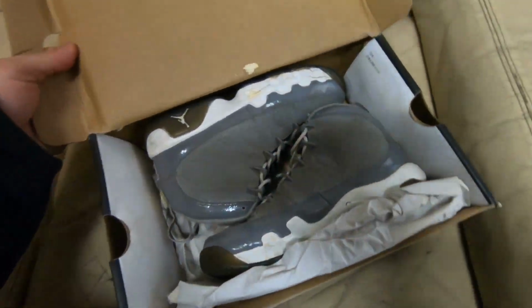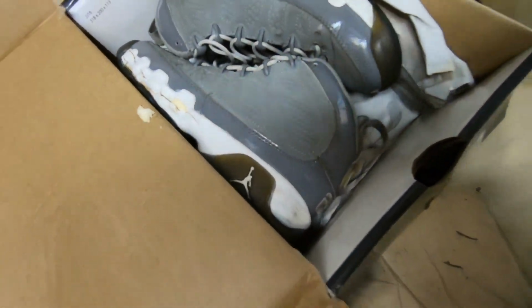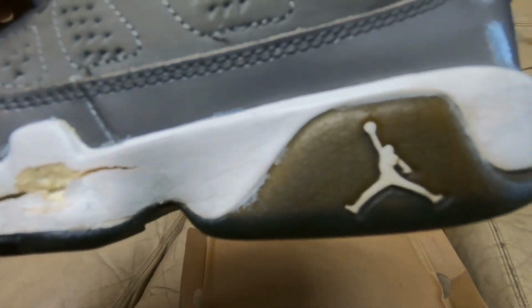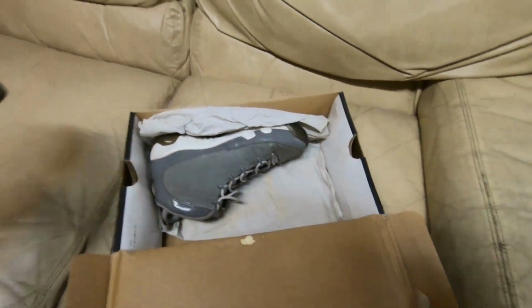All right, here we go. It's a pair of Jordans. I wanted to show these because they have a cracked midsole on them. It's cracked pretty bad. These are from 2002, and that does happen to older shoes.